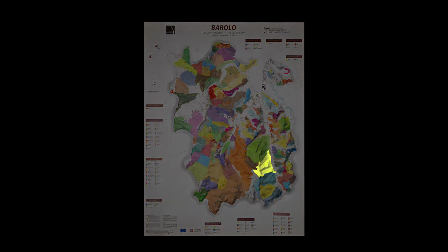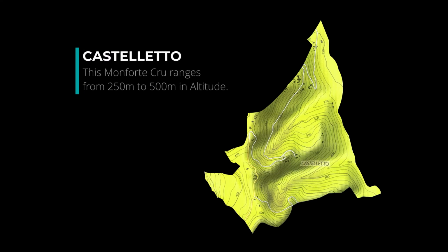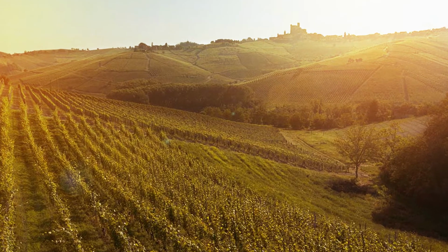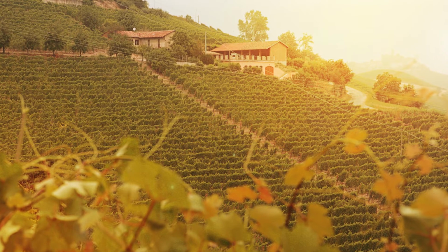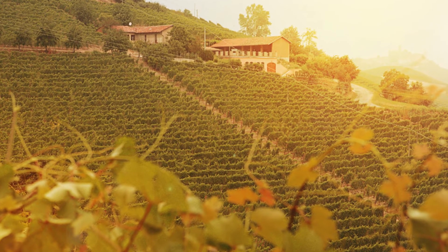Something unusual about Castelletto is that it is divided in two parts, a lower part and a higher part, with another single vineyard in the middle called Presenda. Now, some people will argue that Presenda is nothing but the heart of Castelletto. But on the other hand, when we analyze Castelletto, we do have to keep into consideration the different altitude. The lower part is in fact only 250-300 meters above sea level. The upper part is more than 400 up to 500 meters above sea level.